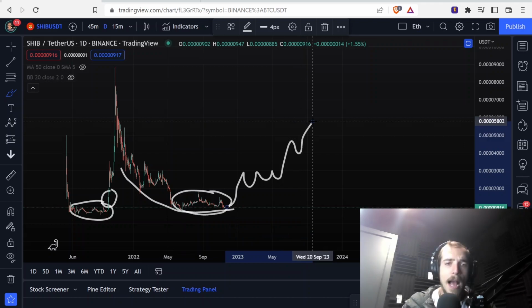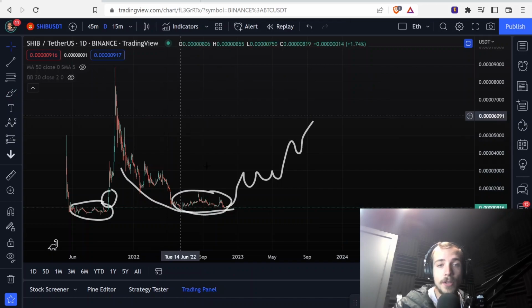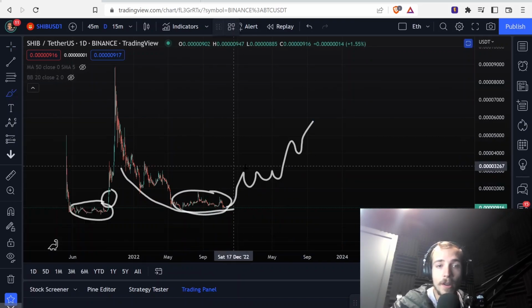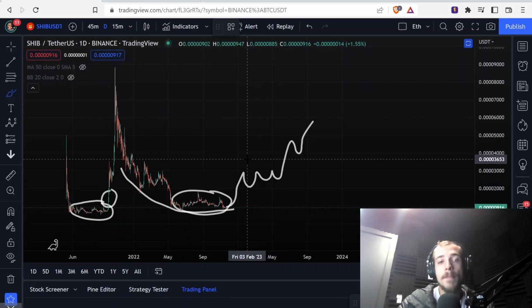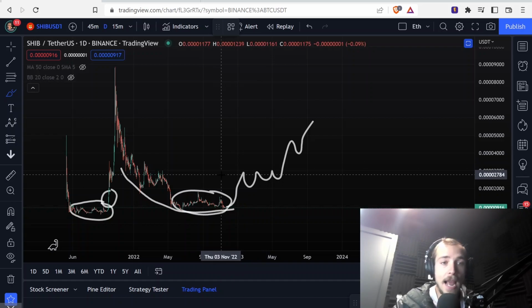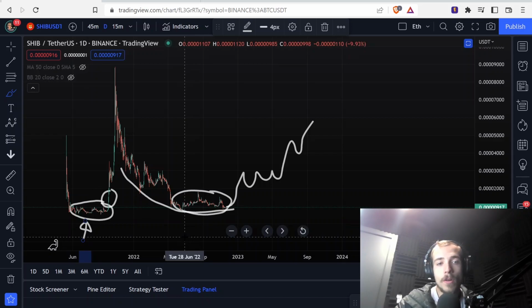But either way, I actually do expect a reversal here on Shiba Inu, and I do expect prices to start to make higher highs and higher lows. And whether that's a very vertical break or whether that takes a little while here to build momentum, overall, this coin is very undervalued down here, and it is remarkably similar to the way that the market looked and behaved at its last bottom. So overall, here on the daily, this looks pretty good.